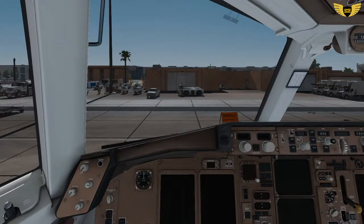Alright, we're back finally. X-Plane was definitely taking its sweet time. X-Plane took a lot longer than normal to load back in here. I don't know if it's the new scenery or what, but we are finally back.